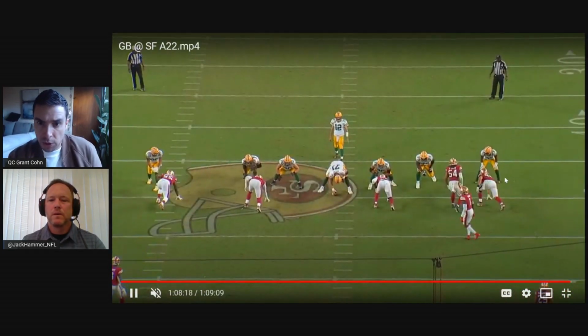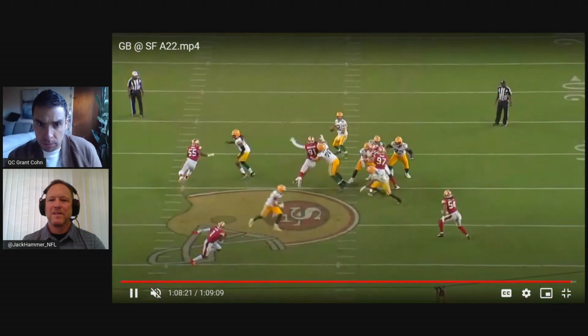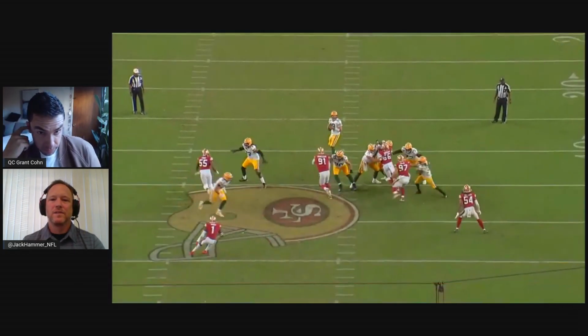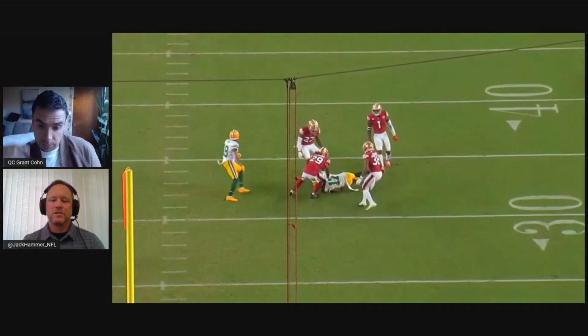You know, look at those chips though. Oh yeah, watch the guy. That's Jones, I guess. Is it that easy to take out the Niners pass rush? Just do that. It is. We've seen it. We saw it in this game. Wow. And it's too easy.